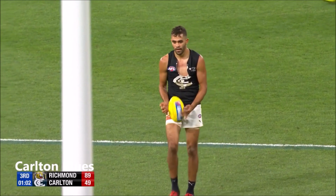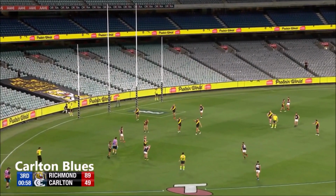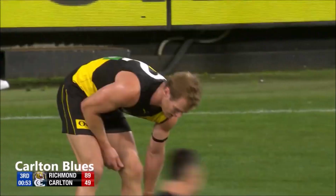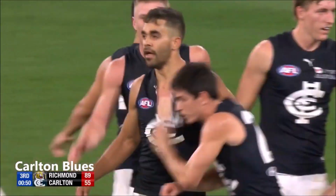At the Suns, you'd back him in from here, from what we've seen so far tonight. He missed his opening shot on goal, but he's kicked the last three. He's guided it home, and he's kicked 4 for the night. What a debut for him and the Blues.